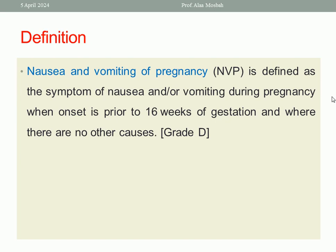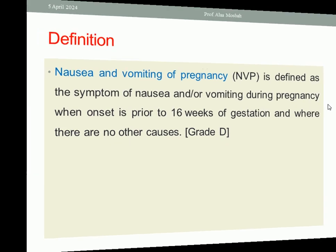What about the definition of nausea and vomiting of pregnancy? It is defined as the symptom of nausea and/or vomiting during pregnancy when onset is prior to 16 weeks of gestation and when there are no other causes. So pregnancy should be less than 16 weeks gestational age, and there are no other causes of this vomiting rather than pregnancy.